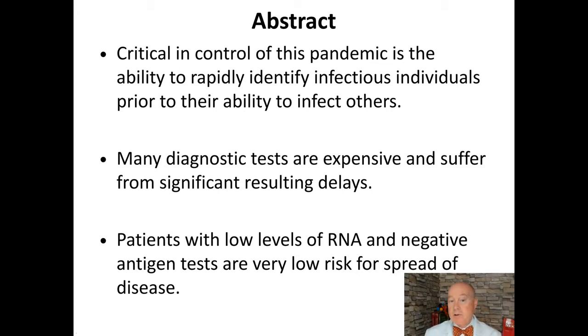So patients with low levels of RNA and negative antigen tests, as we're going to look through the kinetics here, appear to be at very low risk for spread of disease. So I'm going to talk about why it's actually not only okay, but may be appropriate to not pick those people up right away and still have a second test looking at that.